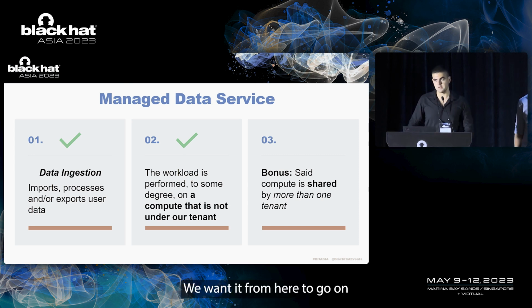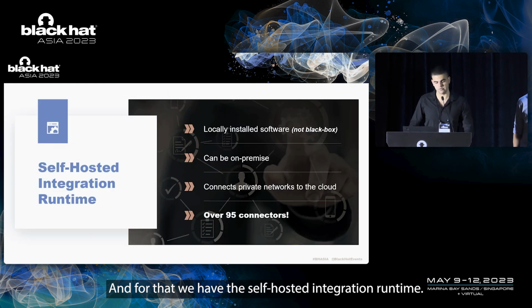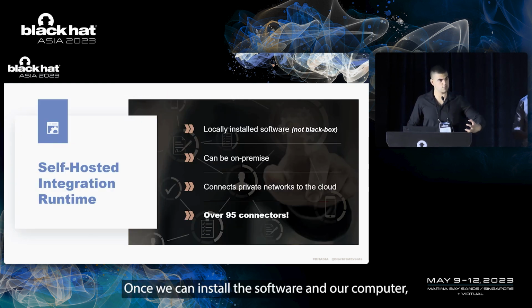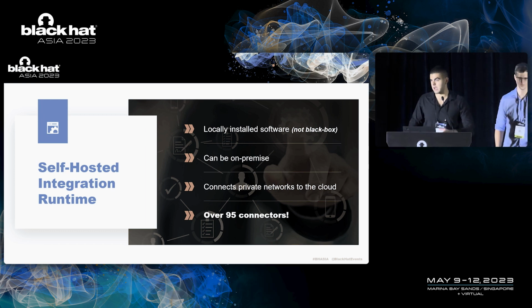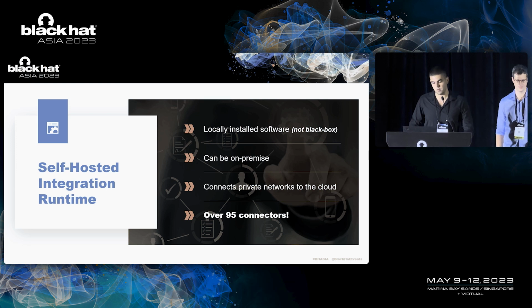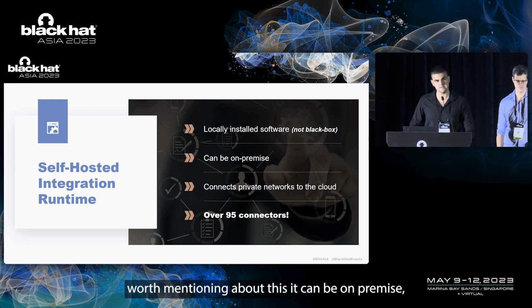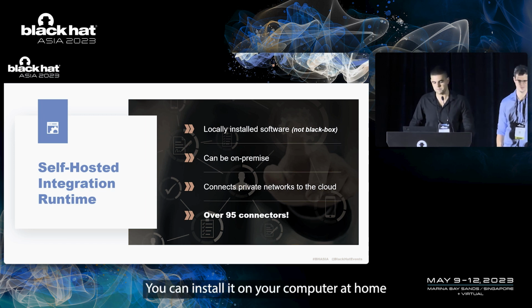We wanted to go on from here and start researching how the integration runtime works. And for that, we have the self-hosted integration runtime. Once we can install the software on our computer, which has the same logic as the serverless one, this turns it into not a black box research, meaning we have executables we can reverse engineer, understand how they work, and potentially find a bug or a vulnerability that we might be able to exploit. One thing worth mentioning about this, it can be on-premise, meaning you don't have to even install it on your cloud VM. You can install it on your computer at home. And it has over 95 connectors.